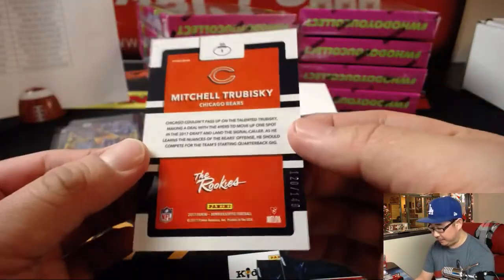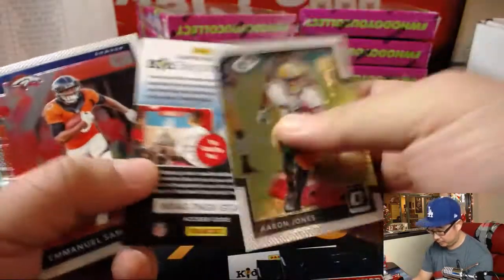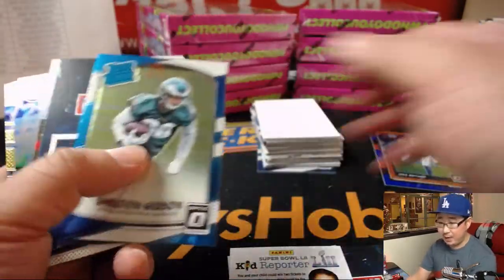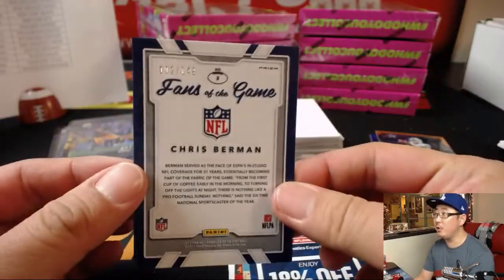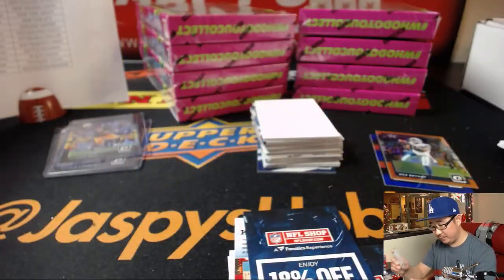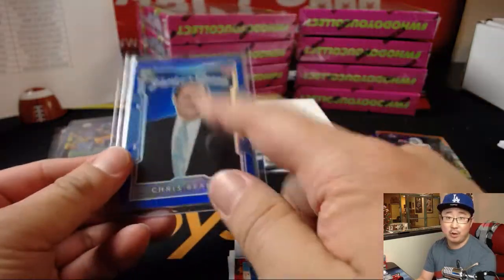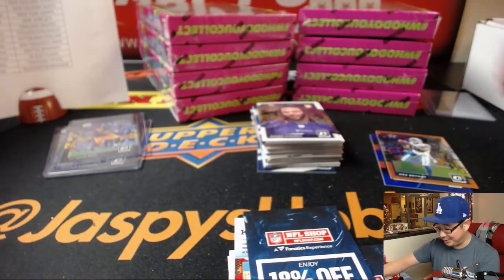There's Mitch Trubisky, 120 out of 149. Dez Bryant out of 199 for the Cowboys. That'll be for James. And Chris Berman, out of 149. Fans of the game, Chris Berman. So this one is not associated with a team, so he'll be randomized to one person in the break. He'll go back over here. That's my stellar Chris Berman impression.